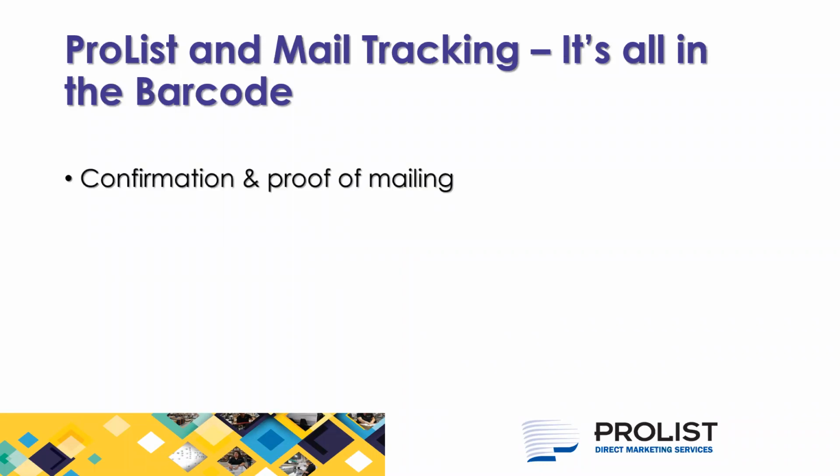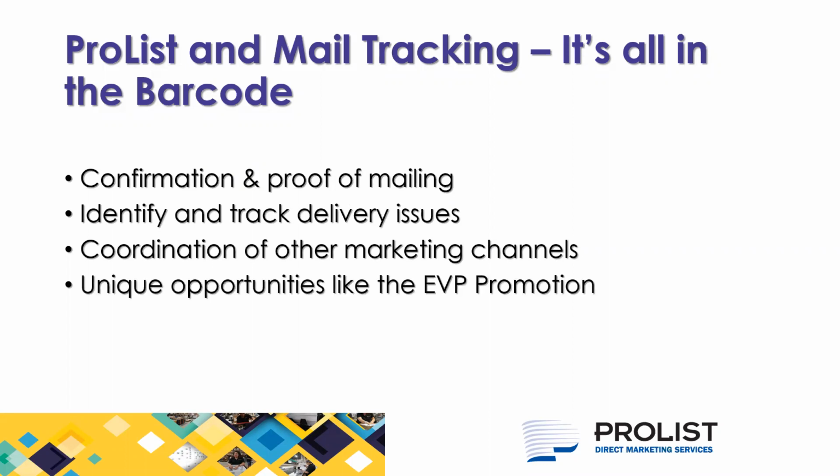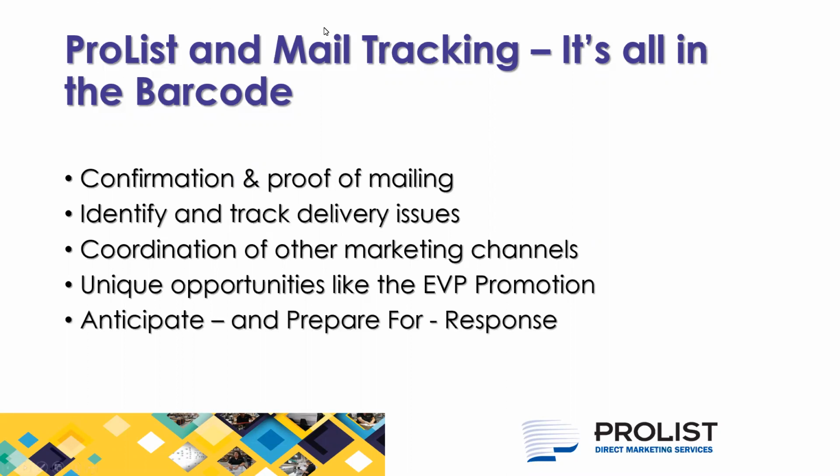As a segue into the EVP promotion, it's possible through mail tracking and the barcode. Mail tracking is an amazing addition to the ability to mail in modern times. It provides mailers with confirmation and proof of mailing, the ability to identify and track delivery issues down to individual post offices and pieces of mail. It allows marketers and mailers to coordinate with many other marketing channels to deploy combined efforts. And it offers unique opportunities like this Earned Value Promotion, which is driven in large part through the tracking information provided in barcodes. It also allows us to anticipate and prepare for the responses to these mailings.